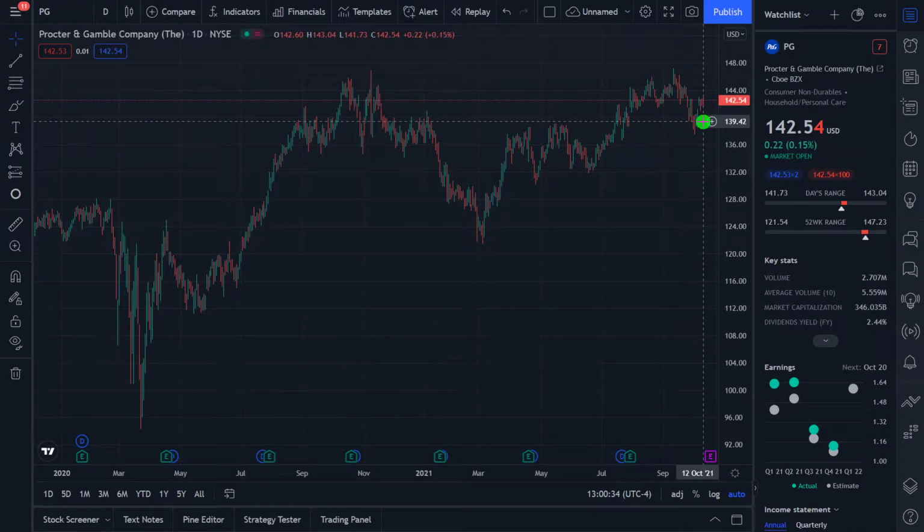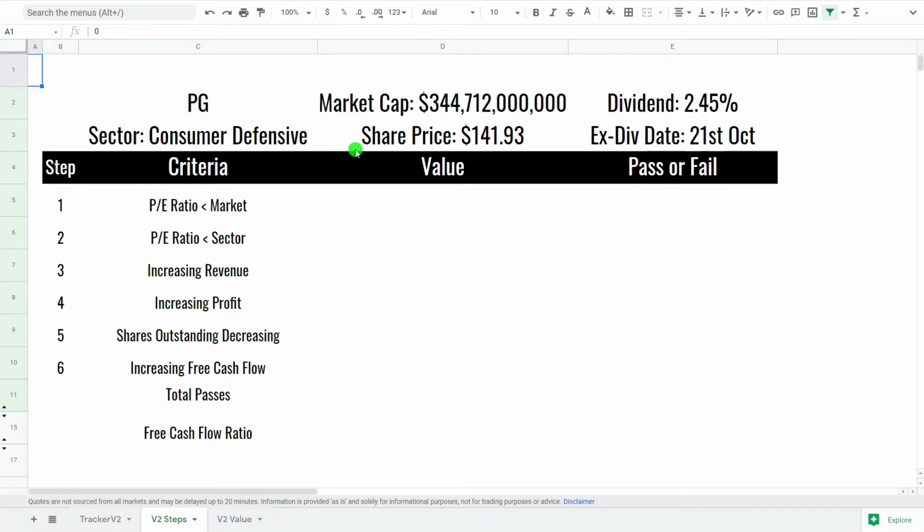Let's have a look at the fundamentals. So firstly, it has a market cap of 344 billion. Share price is a little bit old, $141, so it's gone up slightly since then. It has a very healthy 2.45% dividend, and the ex-dividend date is the 21st of October. So if you want to be eligible for the dividend, buy before the 21st of October, and you will be paid 2.45% of whatever you buy. Well, sorry, you won't. You'll get paid a quarter of that, but it's a 2.45% dividend, which is very nice.